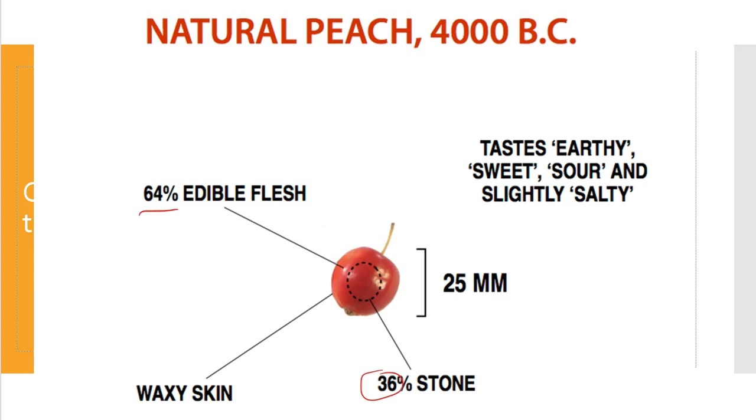In addition to that, the outside layer of this peach was very waxy. I don't know if you've ever had a muscadine grape, but that muscadine grape on the outside is very tough, and it's very waxy, and it's very chewy, and this old-fashioned peach was basically the same way. Look at the size of it, too, 25 millimeters, and the taste up here at the very top is reported as earthy, otherwise meaning tastes like dirt sometimes, sweet, sour, and slightly salty. Okay, so imagine putting a piece of Starburst in your mouth and a handful of sand. I mean, that's what this thing will probably taste like.